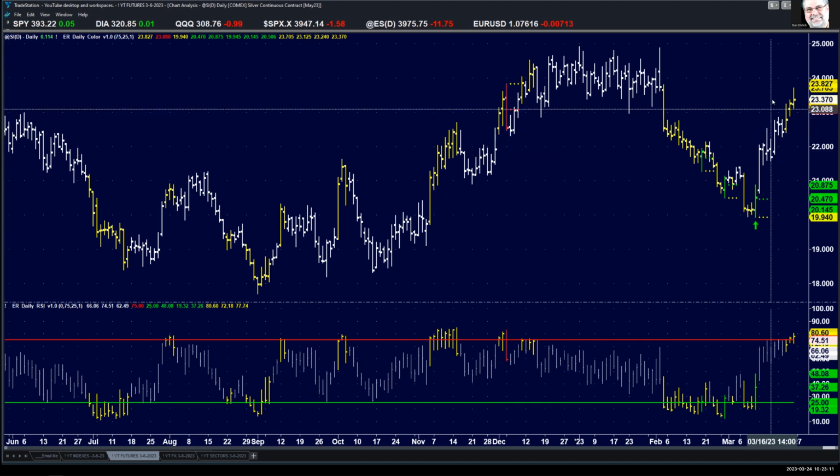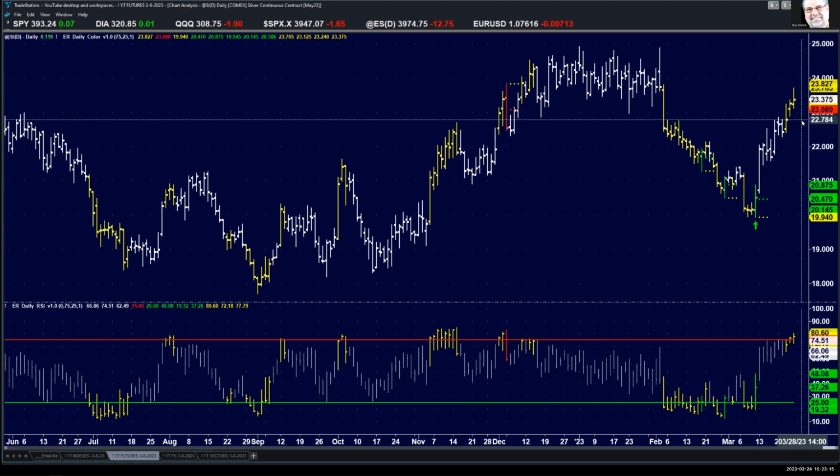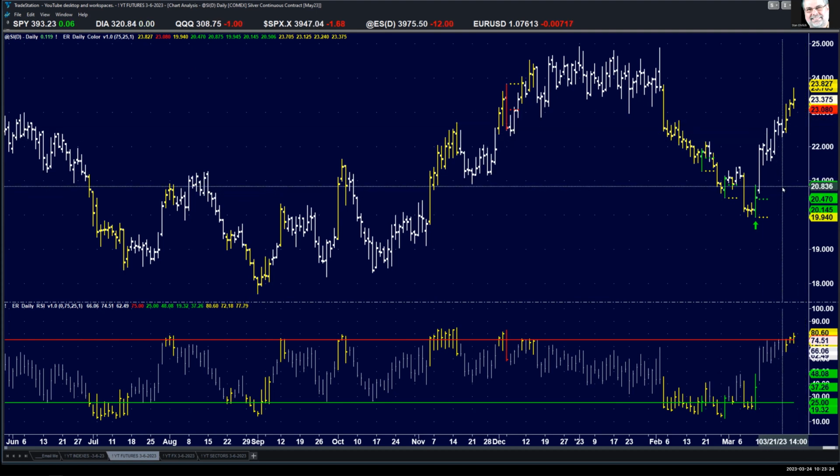And we are at 20. Current quote is 23 and a third, 23.37 and a half. That's a huge move. Love it. It's only been 2 or 3 weeks for a position trade.